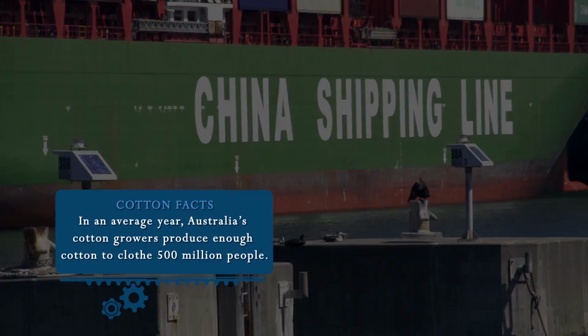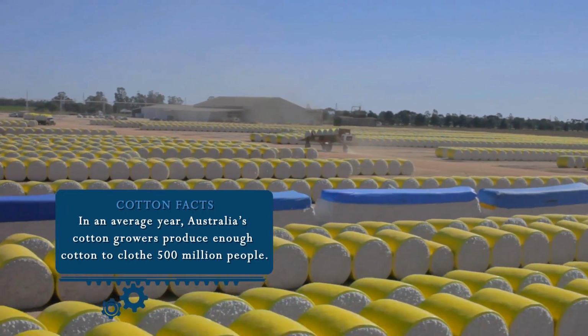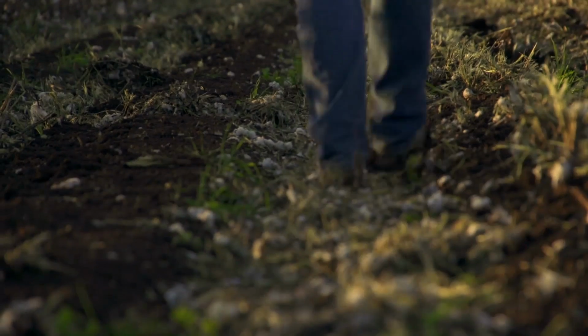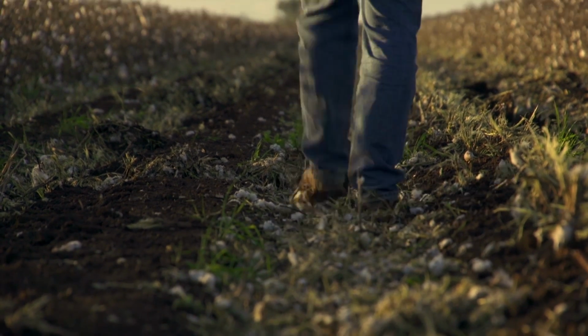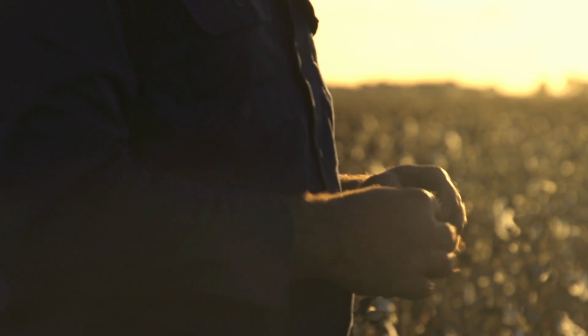In an average year, Australian cotton growers produce enough cotton to clothe 500 million people. On top of that, our growers are recognised as some of the most efficient and sustainable in the world. And it's thanks to gins like Southern Cotton that the industry continues to grow and strengthen.